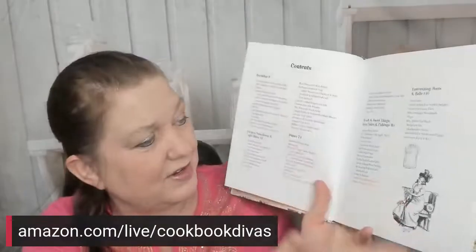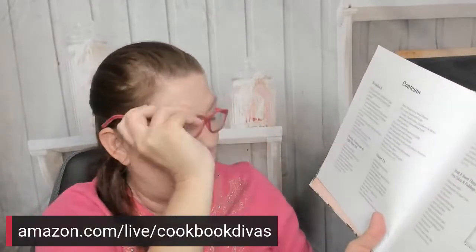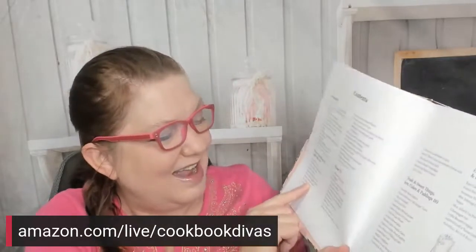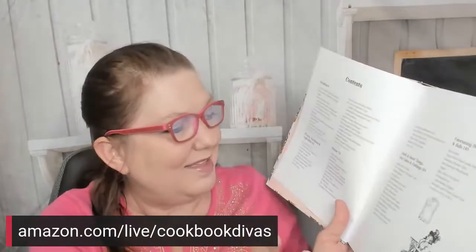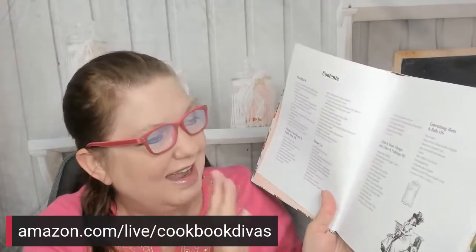Starting off, black and white, copyright 2022. Here's the table of contents, so not very fancy. Let's see what they're doing. Oh, I'm going to need some glasses for this font for sure. Breakfast is the first chapter, and then picnics, nuncheons, and light bites, and then dinner, and then trash and sweet things, ices, cakes, and puddings, and then entertainings, routs, and balls.